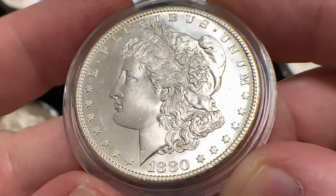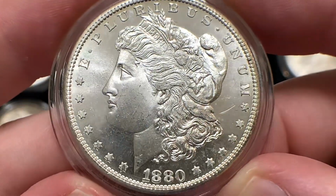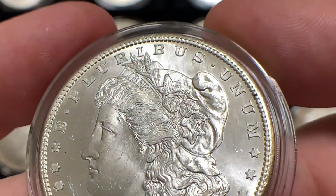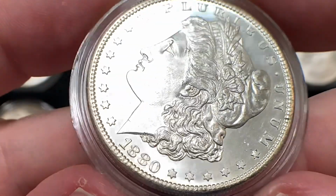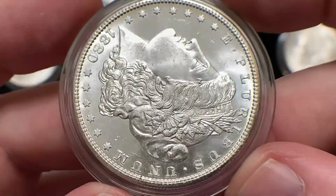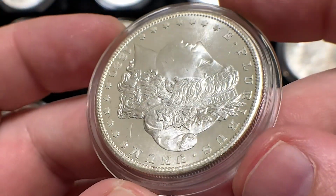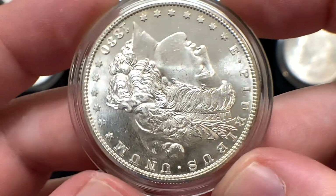This is, to me, almost flawless other than the mark behind Liberty's head, and as I turn the coin here, you'll see it. But we're going to take a real close look here because this obverse just truly is beautiful. I'm sorry, I'm getting lost in the luster here. And this is my point: a coin can look truly beautiful like this and still have a lower grade.